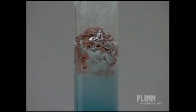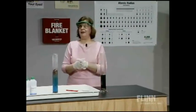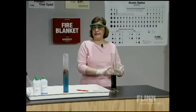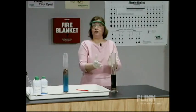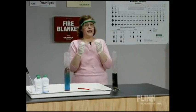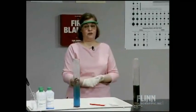So what we've demonstrated with one very simple demonstration are a number of pretty important topics. First of all, and not to be in any way put down, is just the idea of looking and seeing and observing, because a lot of students don't really know what they're looking at, and you need to teach them observation skills in the chemistry classroom.